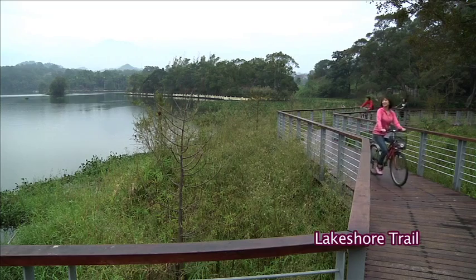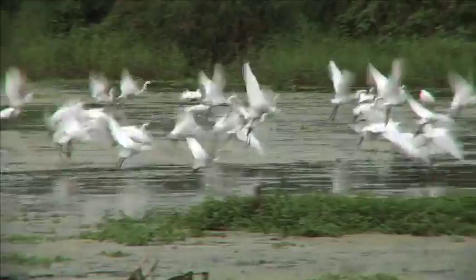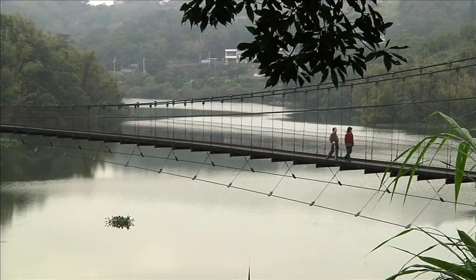Saying goodbye for the moment to Lion's Head Mountain, we set out for Emei Lake on our journey of discovery. The Lakeshore Trail offers stunning views of the lake and the surrounding vistas. Cycling along with the egrets flying above and taking in the landscape reflected on the water's surface, you will be enticed to leave all of your cares behind.